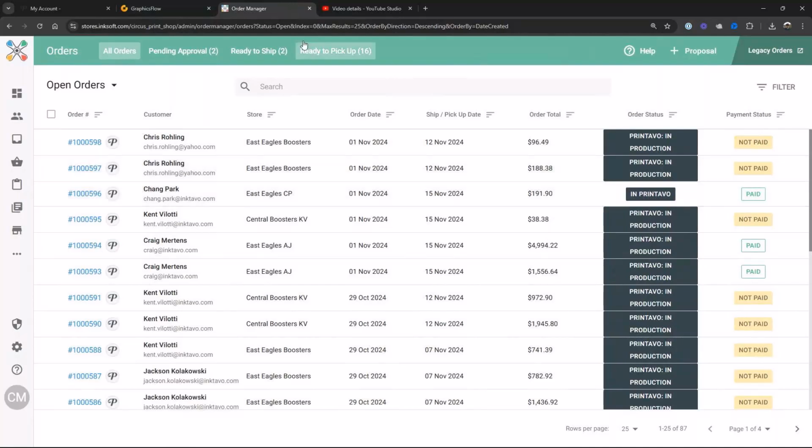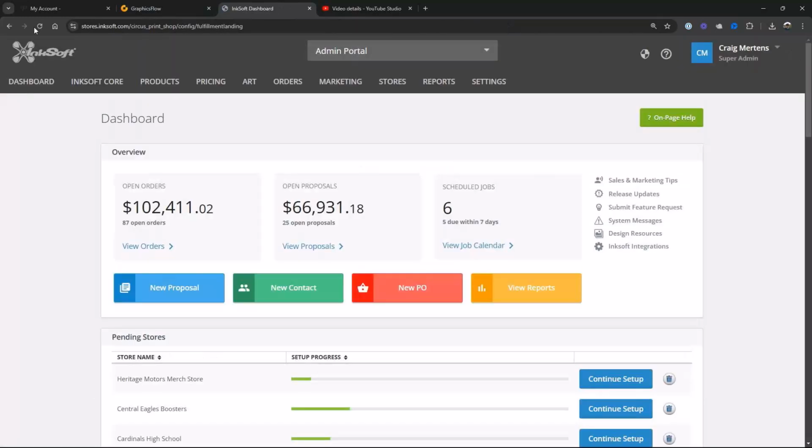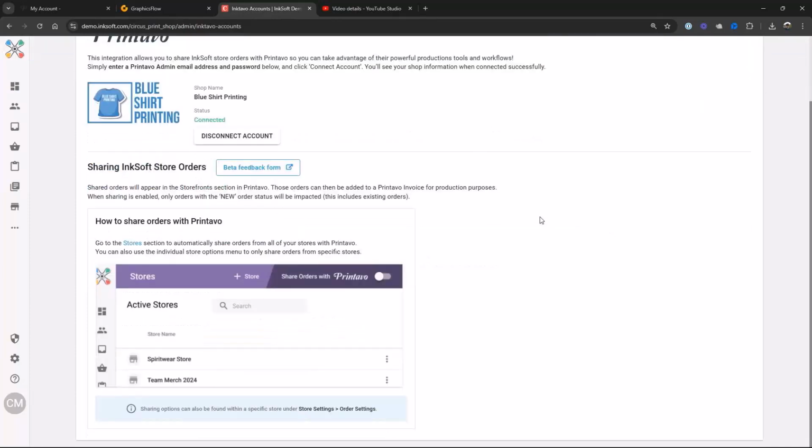Now, something very important when you're getting all of this set up. I'm just going to go to the InkSoft dashboard, and you'll notice over here you have a little button that says Printavo accounts. This is where you'll log into your Printavo account to connect. My Printavo account is Blue Shirt Printing. I connected it. That's what's enabling me to have that sharing going on.